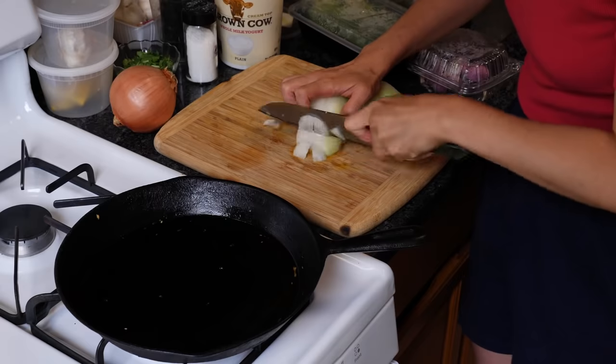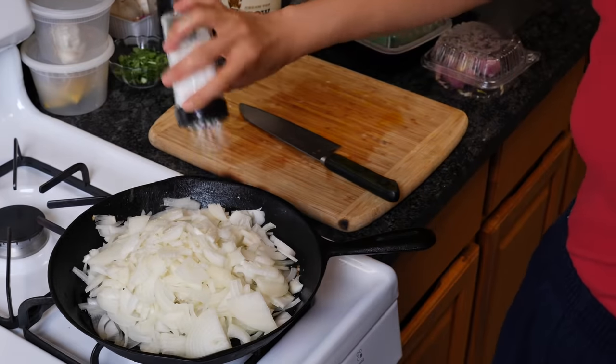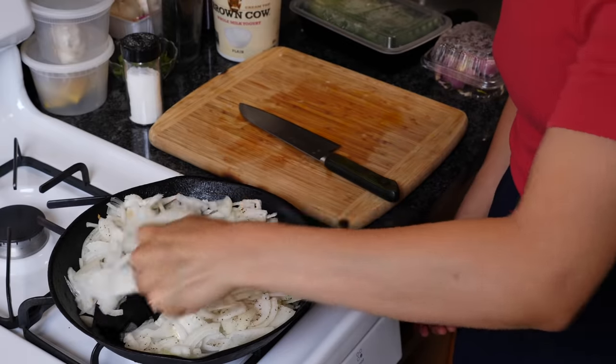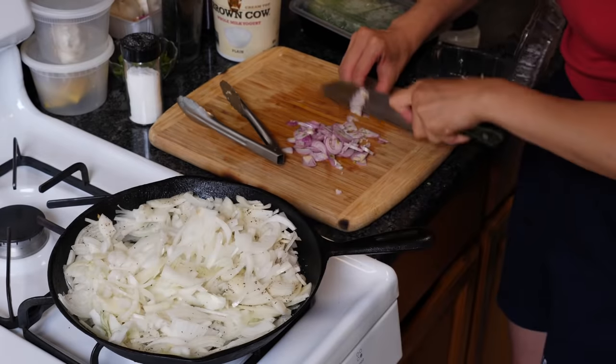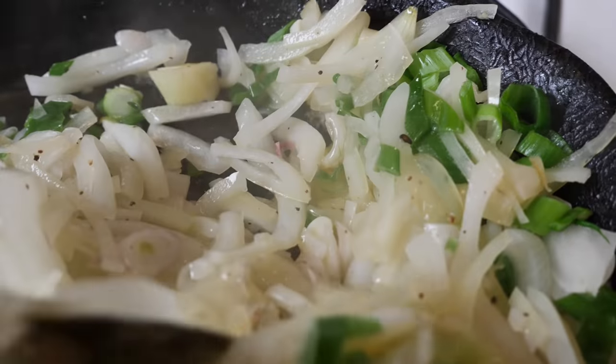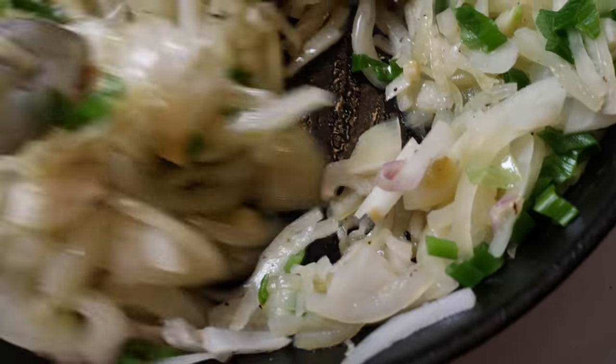Caramelized onion, fairly simple, slice them thin, throw them in an oiled skillet, add some salt and pepper in there, the salt will help you draw out that moisture and it will help caramelize the onions a little bit faster. I'm gonna be also adding in our remaining shallots as well as some of our scallions. To caramelize onions properly, you should be going at a medium-low heat for a very long time. Now, if you're impatient and you have a lot of onions in a very small pan like I do, crank up the heat and just stir very frequently to make sure no burning is happening.